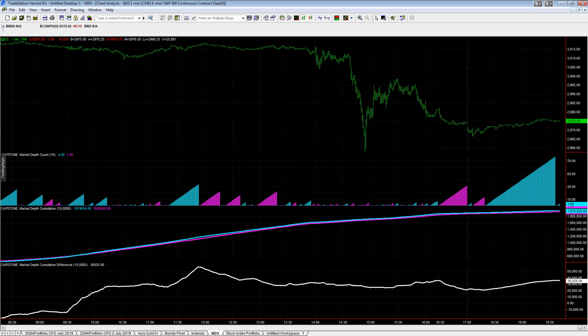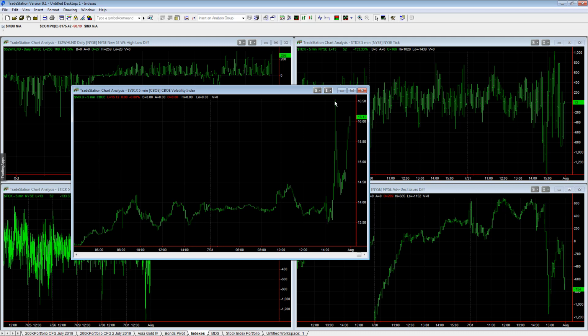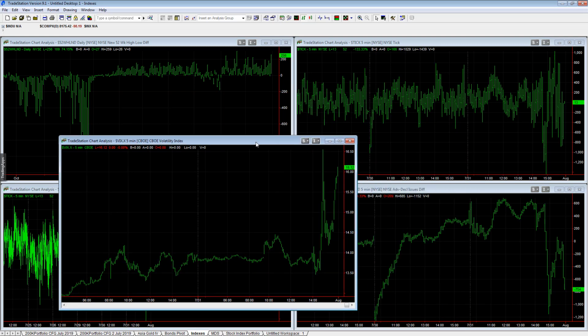And most of my stuff was taken on the long side, as it should, based on what the market was telling us. And let's look at the market internals. VIX spiked a little bit, but there's lots of mean reversion in this market, and that could be a good way to buy the dip.